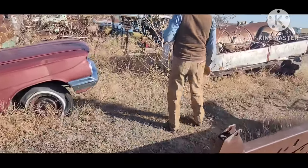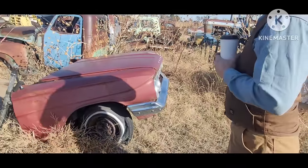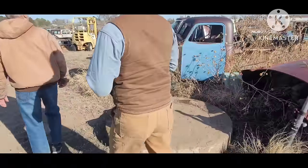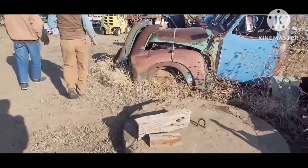Did you look at all these coming up this way? I didn't. Did you? No. We didn't hear you talk about them either. The back side? Yeah, we'll come back up there. Well, we can come back on that.